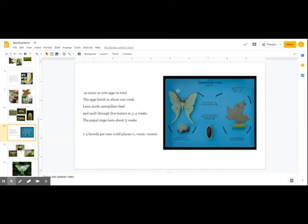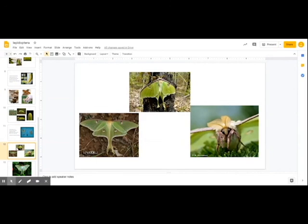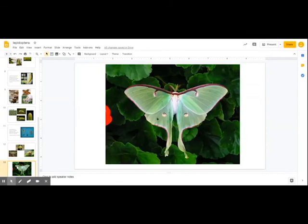In colder places, it'll have 1 brood per year, meaning the adult only will be 1 of them. In warmer places, it will happen more often, and you can see this life cycle happen about 4 times. As an adult, the Luna moth does not eat, so it only lives for about a week or so.